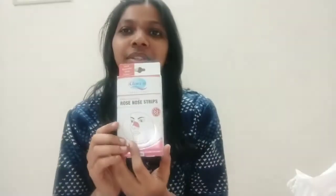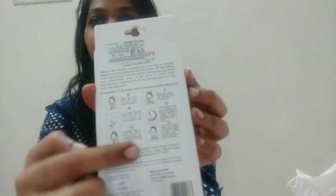Next, I got a nose strip. It's a deep cleansing rose nose strip and it removes blackheads and unclogs pores anytime, anywhere. It's a pack of one and it was priced at 59 rupees. It's got the instructions behind and you're supposed to keep it on for around 15 minutes and then it's supposed to work its magic. Let's try it out.